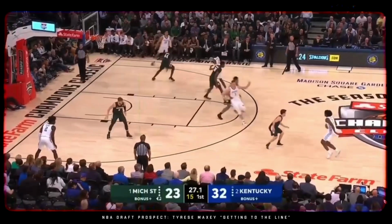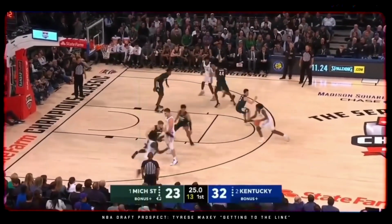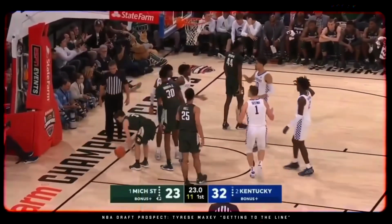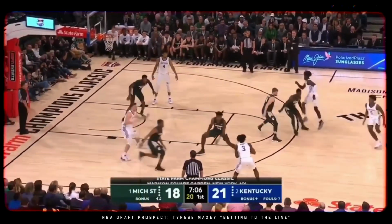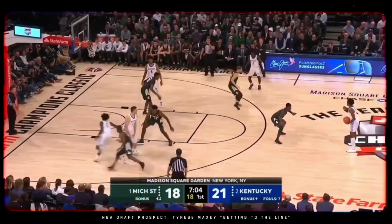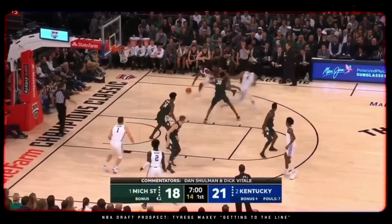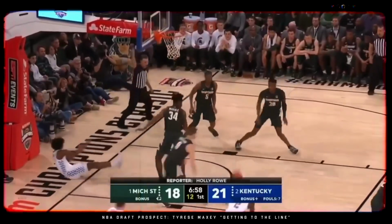Maxey has a strong handle and can quickly change directions to get defenders off balance. His man has to reach in on the recovery and foul him to stop the layup here. Maxey goes wing to wing and back here. Winston finds himself a little out of position, allowing Maxey to use that quick first step and draw the foul on the rotating big who's just a step slow.